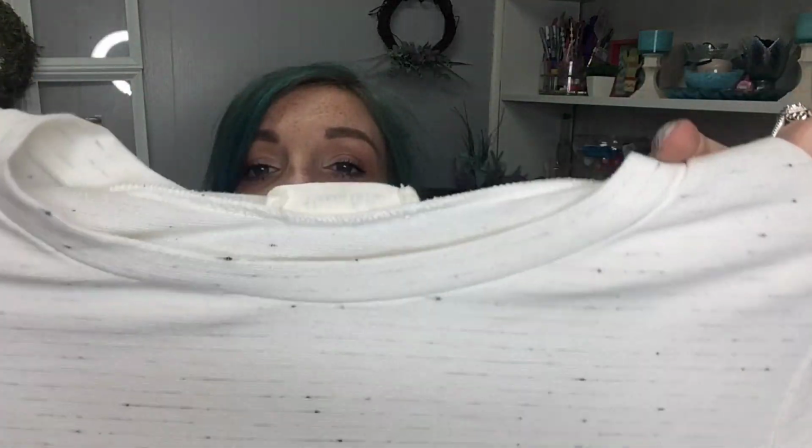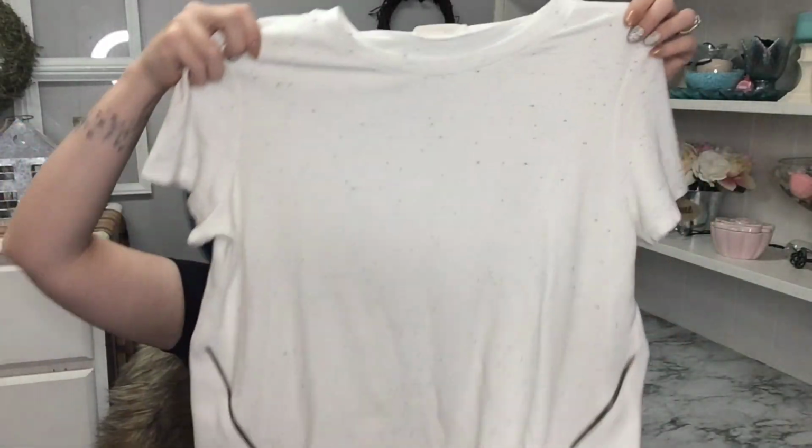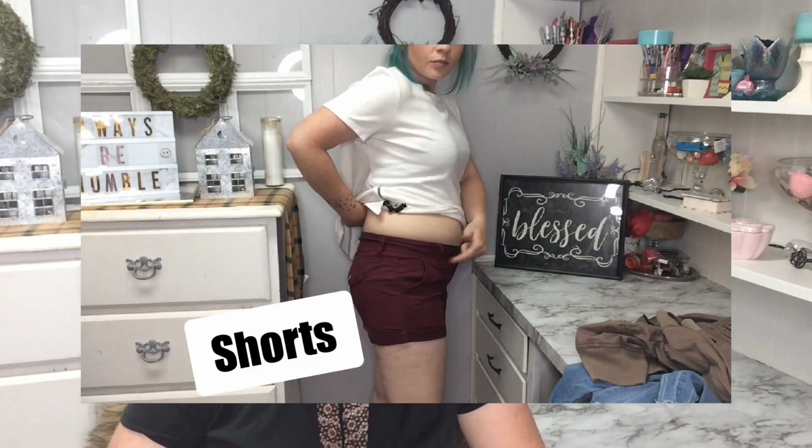Oh, you guys, sorry about the lighting. I will try this on for you, but it's like that texture, and I absolutely love this. I will try it on for you and insert little clips or whatever. And then I also found this shirt. It's Honey Bell. I just really liked this zipper detail. It has this golden black zipper detail. I don't know what size. But it's white, like a creamy white with these little speckles in it. But how cute is this? And I will try all this stuff on for you guys, like I said.